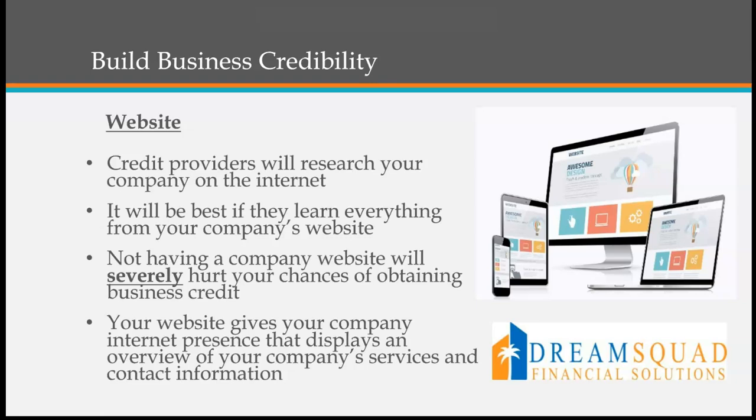All right, website. This is another one. Credit providers will research your company on the internet. Many a times, you will not see them face to face, a lender or creditor. Many a times, you will not shake their hand. They have to know that your business is who it says it is, and that it is credible, and that it has a professional presence, and that it can stand alone, because they're going to use software to crawl, however you want to say, through the internet to find out if your business is truly who the business says it is. Okay? It will be best if they learn everything from your company's website.